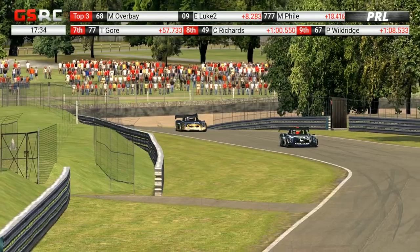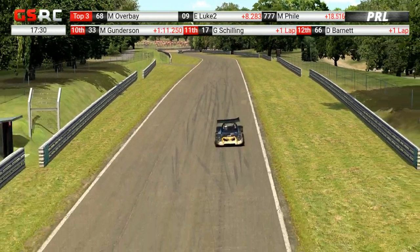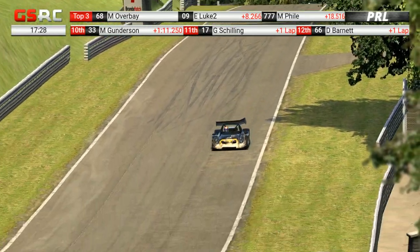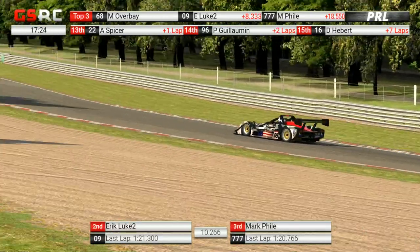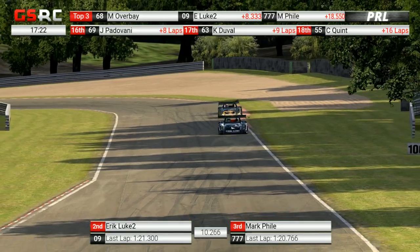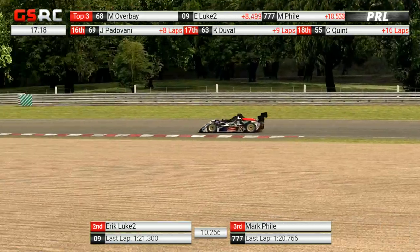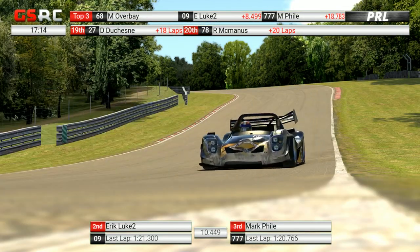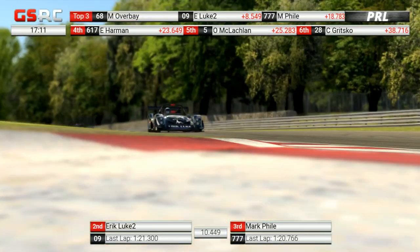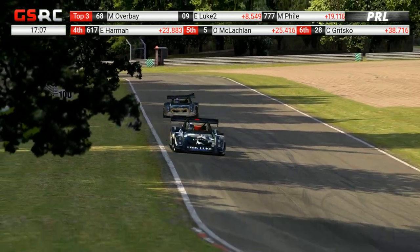Yeah, as we always come back to the point, though, that team's championship could tighten up just a little bit with Eric Luke and Mark File running second and third, with only Overbay leading and Padovani back in 16th. So I don't think that Eric Luke and Mark File can maybe clinch the team's championship, but they can definitely close that gap just a little bit here when this race is over. File has about 10 seconds up to the second place driver, Eric Luke.